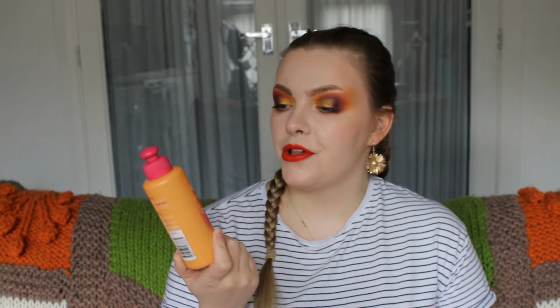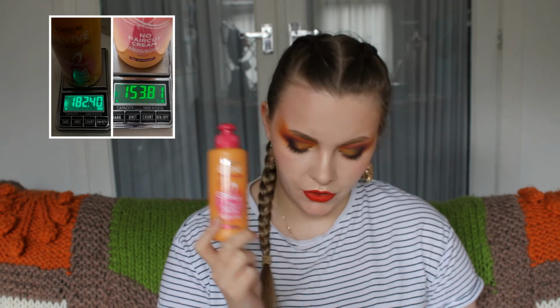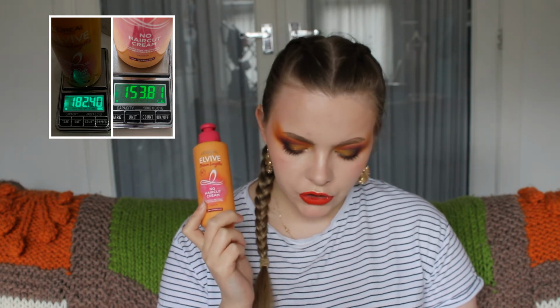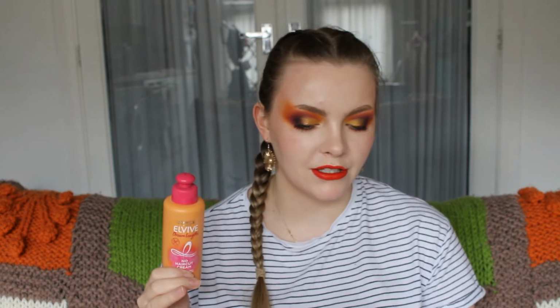My hair oil, the L'Oreal Elvive Dream Lengths No Haircut Cream. I've used this 5 times this month, 23 times in total. Its current weight is 153.81 and it started at 172.89. I do like this. It's down to about here. You only need a super small amount every single time you use it, and then I just sort of rub it between my hands and pull it through the lengths of my hair when my hair is wet. I do really enjoy this.